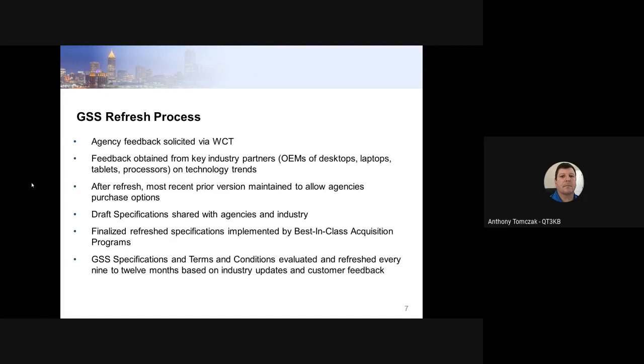And then once they're finalized, they're considered part of the best-in-class acquisition programs, those GWAC contracts that I mentioned earlier. And then how we deploy those across the contracting vehicles is different. We also have some very specific terms and conditions that are evaluated in terms of standard warranty, delivery terms, EPEAT, and Energy Star. All of that is standard across all of the GSS specifications and the BIC providers.